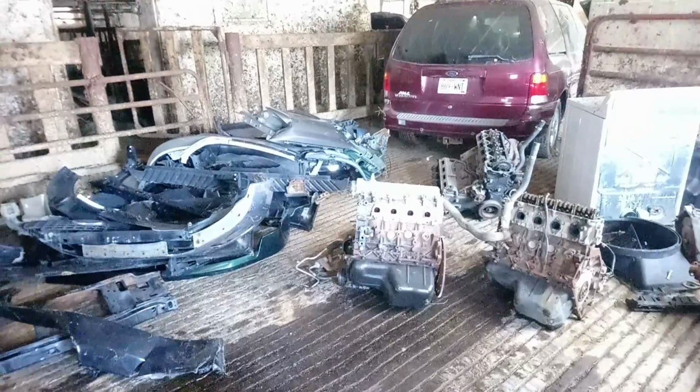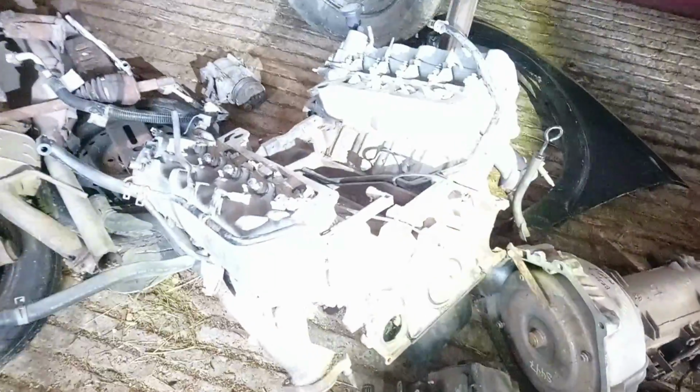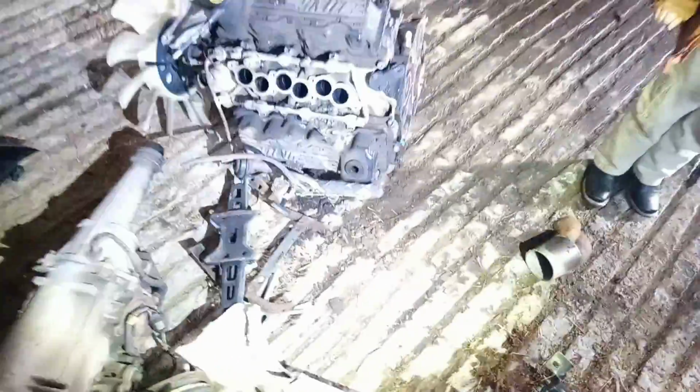Let's go in this creepy barn door. So this is kind of like an urban explorer thing. So we got motors. Let's go see what kind of motors we got here. It's a 4-cylinder from something. Did you have a giant train motor in here? 5.4. Ooh, a little V6 there.